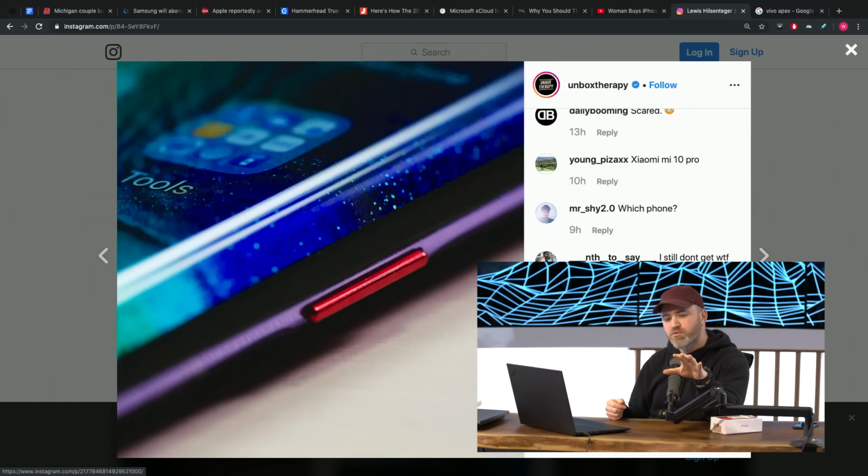Now, there are going to be improvements, again, according to Ice Universe and other sources as well. We're going to see either a 90 hertz or 120 hertz display in the S11, another thing we would expect to see in Samsung's next flagship. Apparently, we'll also see three versions: an S11, S11 Plus, and they're going to maintain the E series, the S11e, the budget-friendly version. You're going to have HDR10 Plus. You will have the new Snapdragon 865. There'll be a 4G and a 5G version as well.